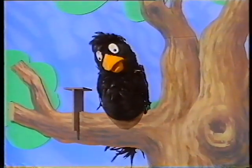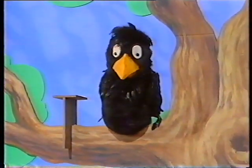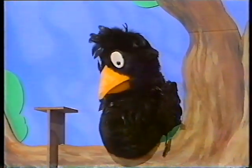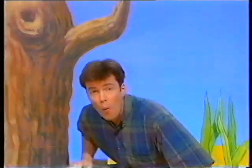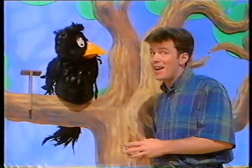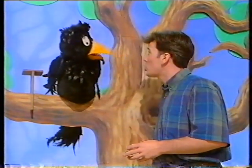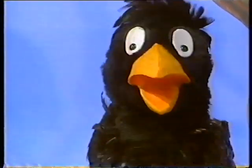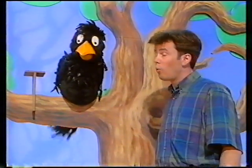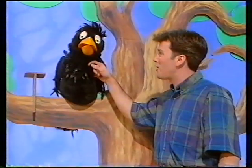Poor Cressida. She realised she'd been tricked by the fox. What a silly creature she'd been to believe all the nice things he'd said. And from that day to this, whenever the crow opens its beak to sing, what comes out isn't a nice sound. Nope. It's a croaking, creaking, cawing. Caw, caw, caw. So Cressida the Crow will always remember the day that she was tricked by the crafty fox.